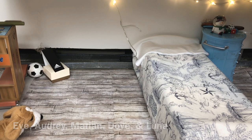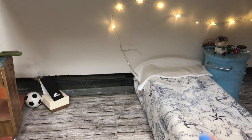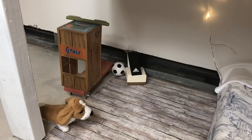So this is the last room on the bottom floor, and this room belongs to Eve, Audrey, Marion, Dove, and Luna. So to the right is just their bed, and it has fabric from Hobby Lobby along with just a piece of white fabric to act as a pillow because we're lazy and haven't made pillows yet. And then above the bed are just some fairy lights, which also extend into the previous room. So then over to the left is just a little box, which I think is from QVC.